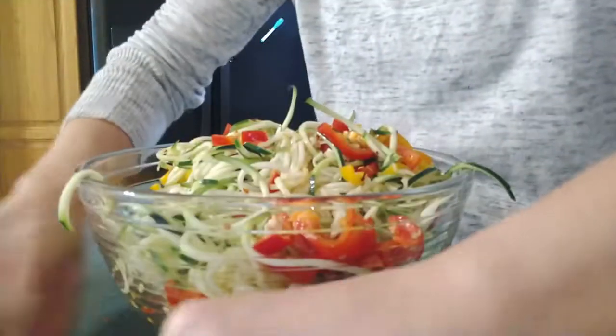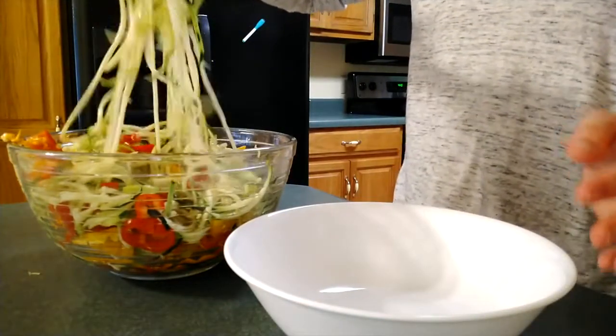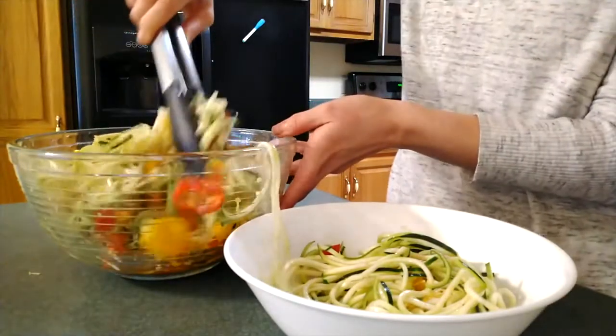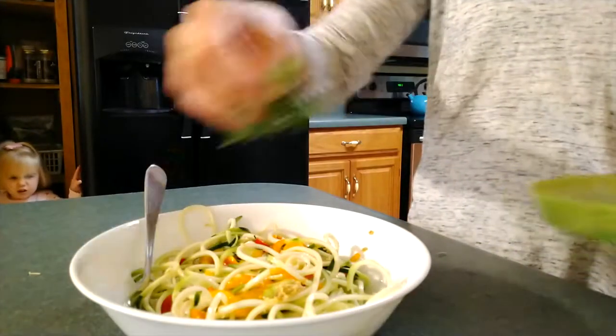You can see Sage hiding out in my pantry in the back, because every time I make this, she hides out until I'm done with it so that she can eat it. So she's checking on me now.